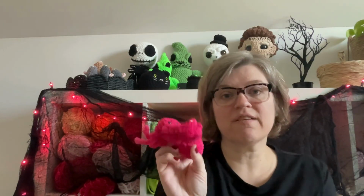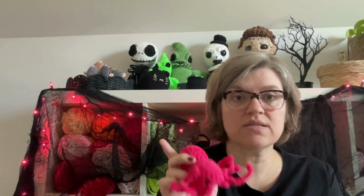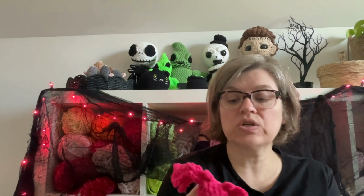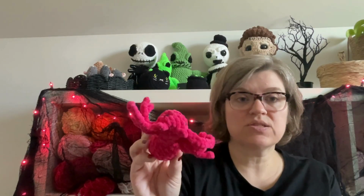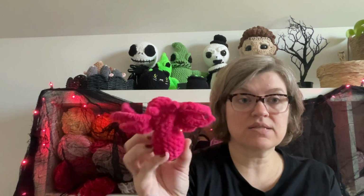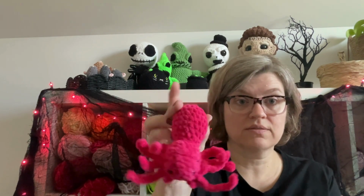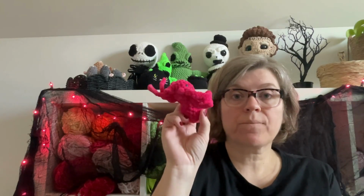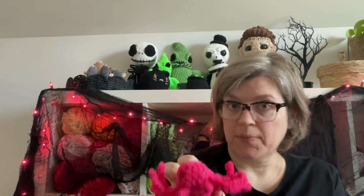But anyway, this is a free pattern on their website, and there is a YouTube tutorial to follow along, which is good if you are a beginner, because doing the legs and the body, this is a no-sew, by the way, was a little tricky the first couple of times I did it. Now I can do it in my sleep because I've made so many of them.